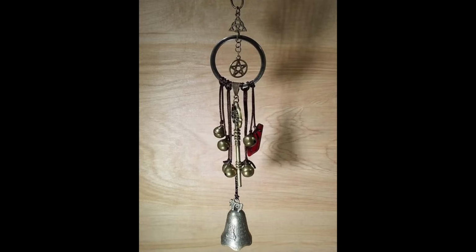Use your set of bells in whatever way you like, and you can use your set of witch bells for any ritual that requires a bell. So there's a lot of witches out there that, as I said before, will use a bell or a singing bowl to use those vibrations to cleanse that area where they're working.